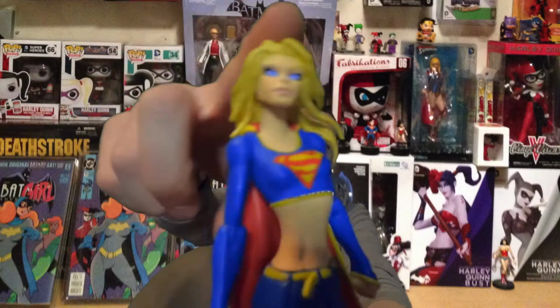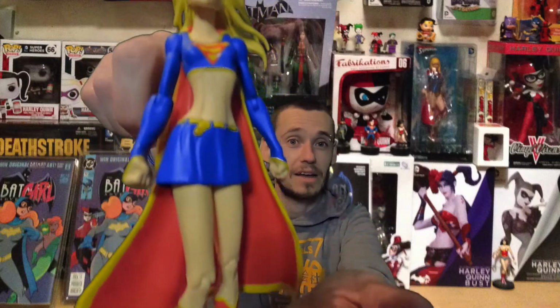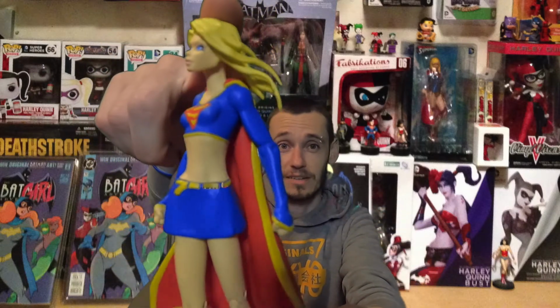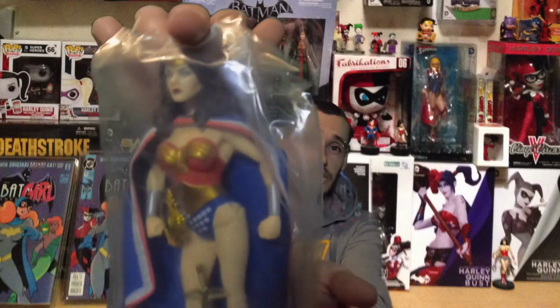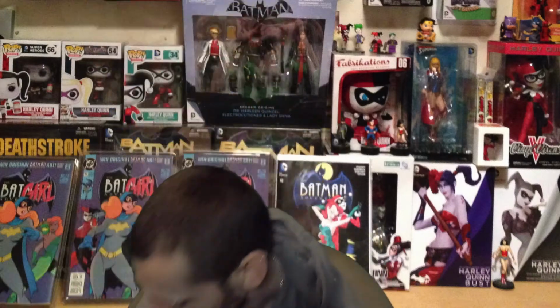I also have the Michael Turner Supergirl, again from the Superman Batman line, Apocalypse, where Supergirl lands on Earth. Not a massive fan of this super skinny Supergirl, but great figure to have. In my previous video I said I had 2 Infinite Crisis Wonder Womans, one with a cape and one without, so here she is with her cape. It's just a massive blue cape with some red and white trim.